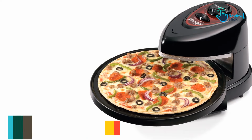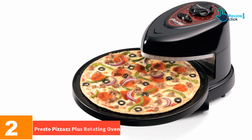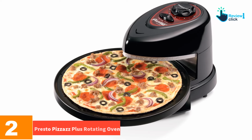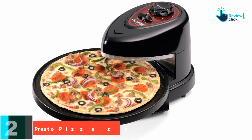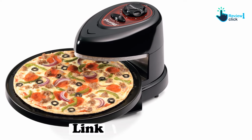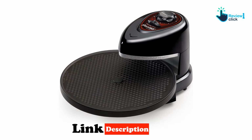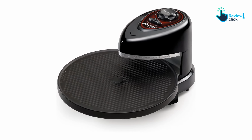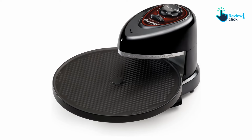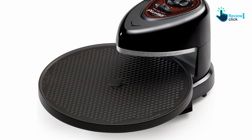At number 2, we have the Presto Pizzazz Plus Rotating Oven. The box claims frozen pizza will be ready in 22 minutes, but our team kept it cooking for 24 minutes to ensure the toppings came out crispy. While the pepperoni did crisp up nicely, the crust itself was cooked unevenly. We found some spots were nice and brown while others remained light. The cheese melted well, but there were no golden brown spots.